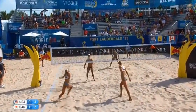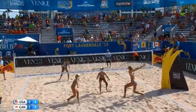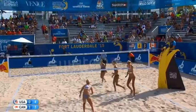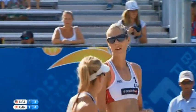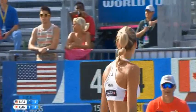Fendrick serves to Bansley. Bansley now on the attack for Canada. Blocked at the net by Fendrick. Great play from the USA. Canada attack again. Goes over the top. Great defense from April Ross, but again, just standing there with the hands high, blocking out the light and the angles, gives Canada another point score and levels the score at 4 apiece.